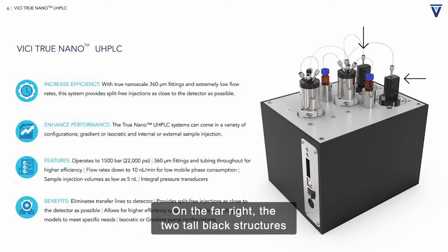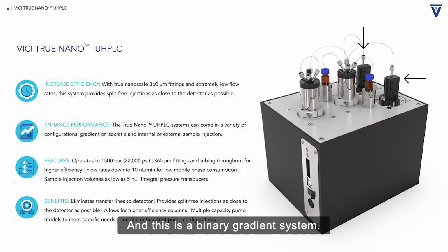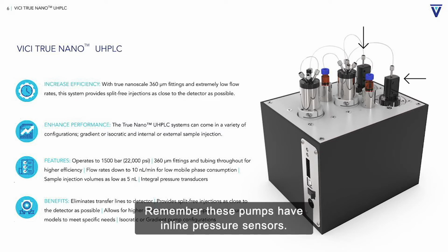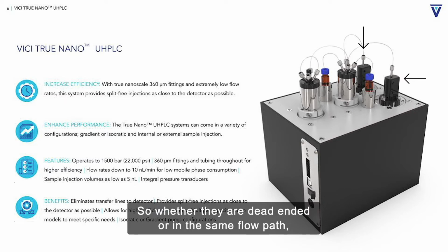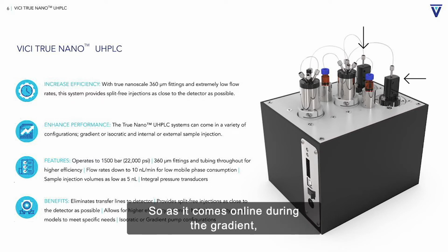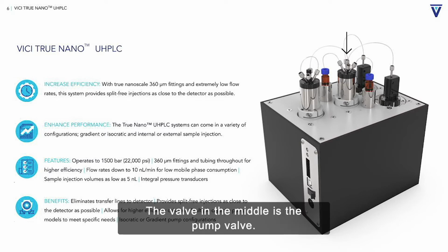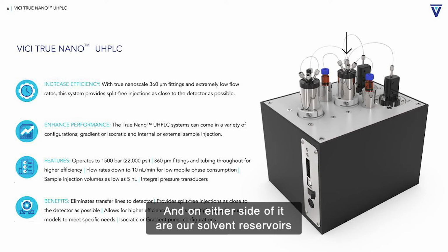On the far right, the two tall black structures with the fittings coming out of the top are the two pumps, and this is a binary gradient system. Remember, these pumps have inline pressure sensors, so whether they are dead-ended or in the same flow path, the pressure of pump B follows that of pump A. So as it comes online during the gradient, you do not get a pressure spike. The valve in the middle is the pump valve, and on either side of it are solvent reservoirs.